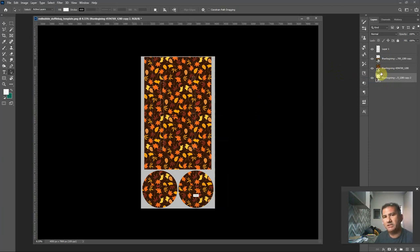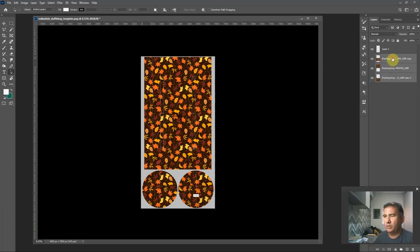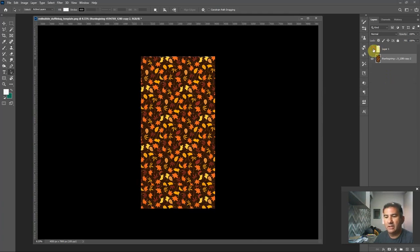But if I wanted to take it one step further in terms of scaling this particular design, what I could do is, first and foremost, convert all of the layers into a rasterized layer. Then I'm just going to merge them down together by hitting Control E on the keyboard, one after each other. Right, so if I turn off the template, we've effectively got the design covering the entire template.